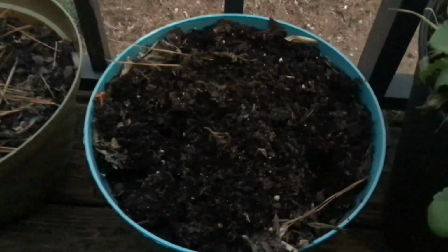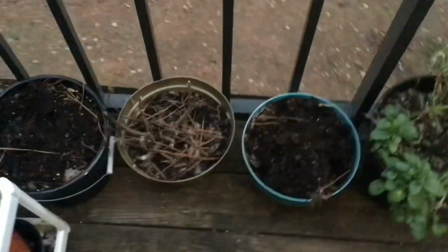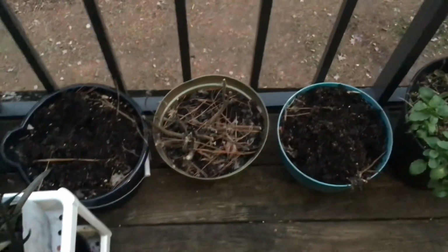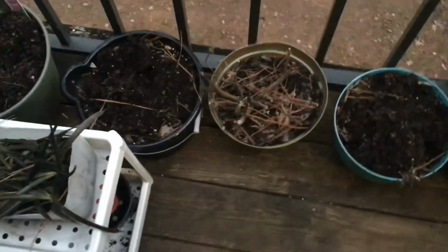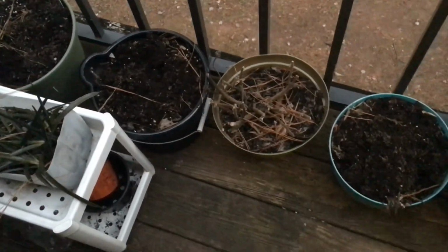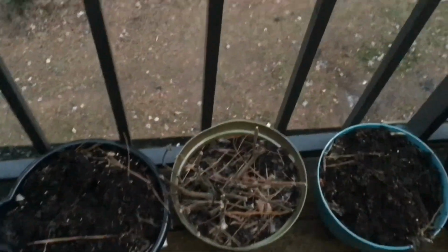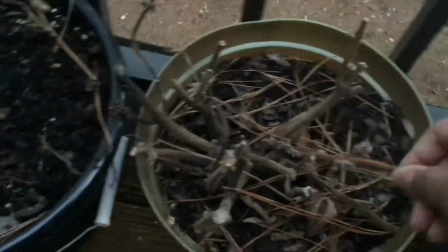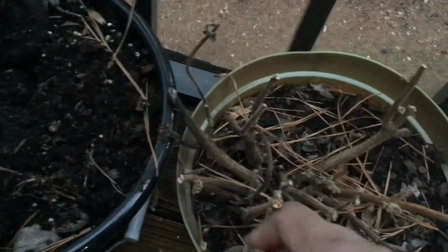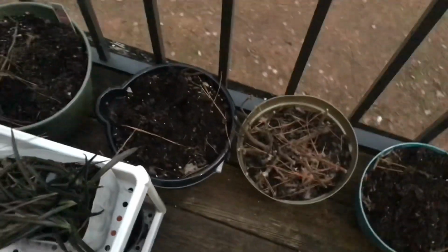This was where I had the vinca. I just pulled out the dead stems today because they had given it up. This is the Cuban oregano. I haven't tugged on the root, but if it's not greening by February or March, at this point I personally assume it's gone. No, it's probably gone. But that's my mother's plant, so I'm not going to throw it out.